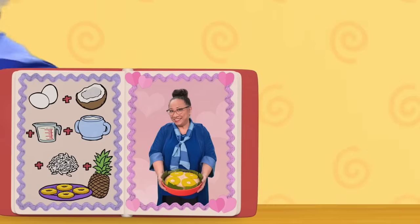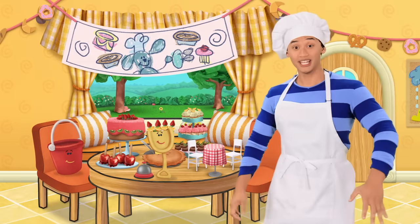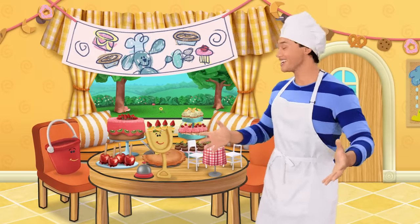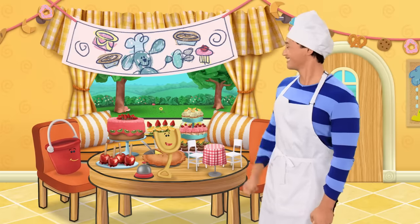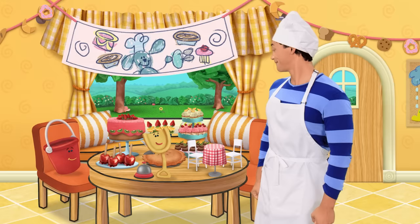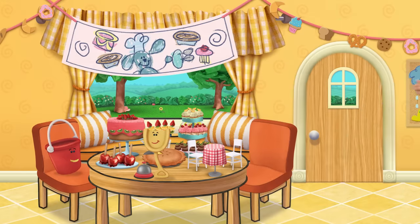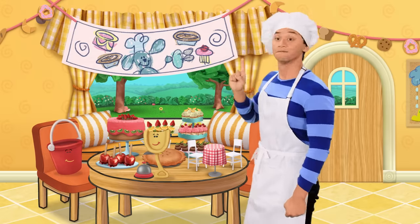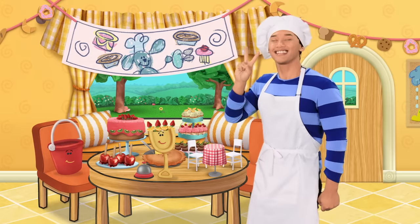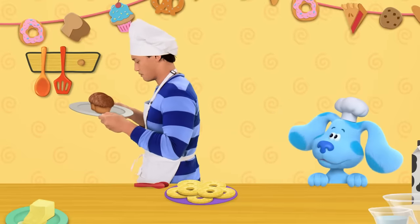Customers! Did somebody say pineapple? Sure did. We have lots of fruity sweets here at Blue's Bakery. Hi, Baker Josh. I would love one pineapple muffin from Blue's Bakery, please. One pineapple muffin. Got it. Oh. Can I have a pineapple muffin too, please? I love pineapple muffins. Two pineapple muffins. Got it. Coming right up.